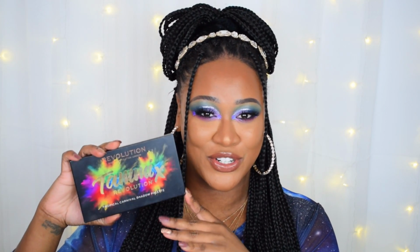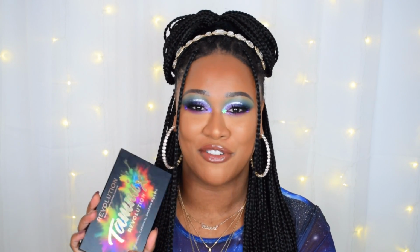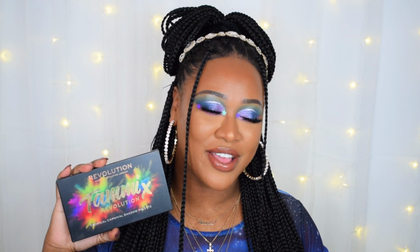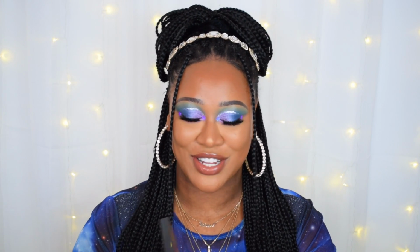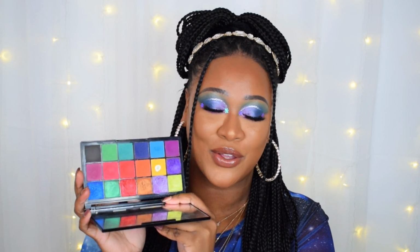First of all, of course, my Tropical Carnival palette launch this year. Because I was working on it for so long, it feels like this palette has been around for ages, but it did launch at the beginning of this year. I'm wearing it today on my eyes to create this kind of winter blue purple type of look. But yeah, I absolutely love my palette. Of course, I'm really proud of myself and also Revolution for creating such a gorgeous, colorful, standout, unique palette.